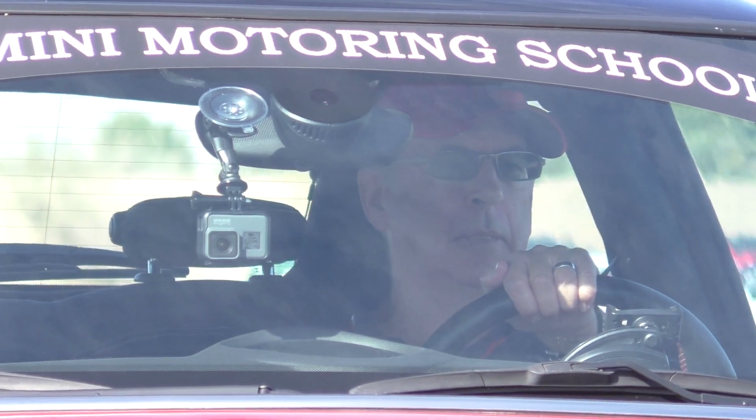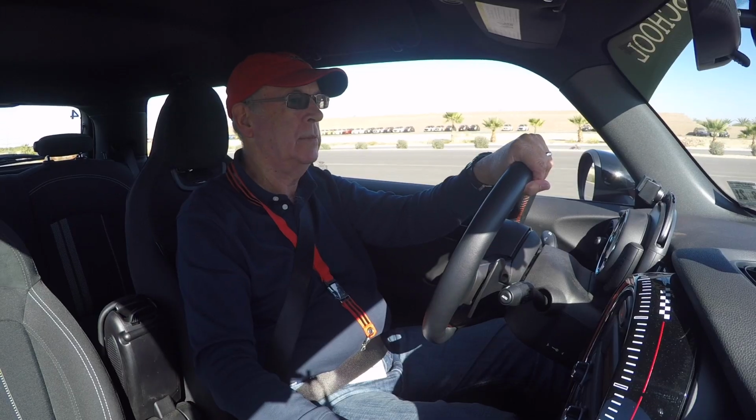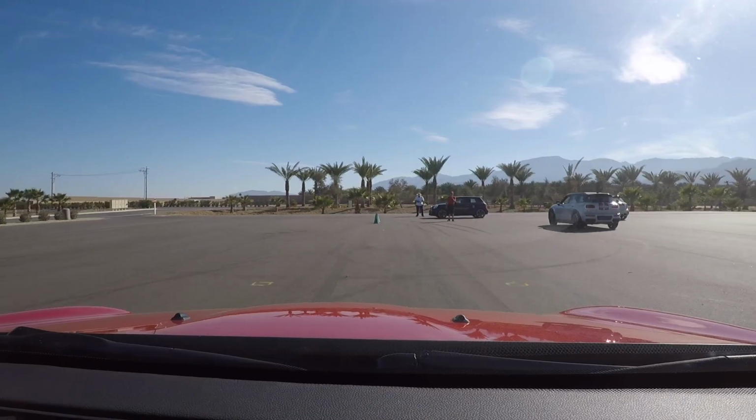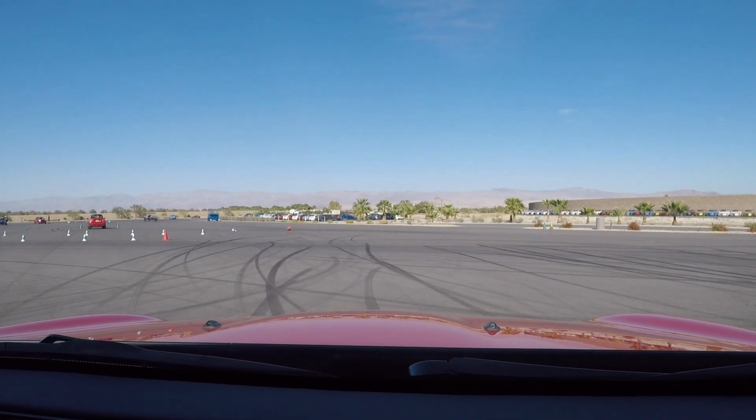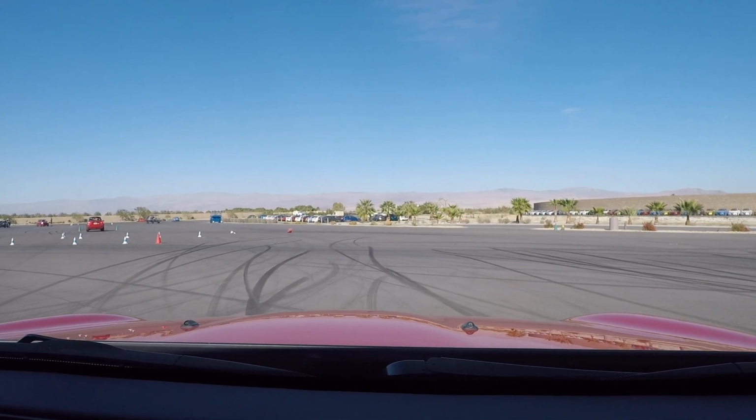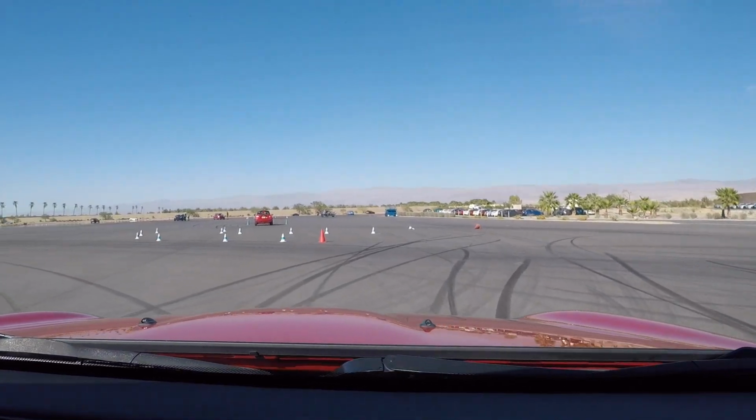Floor. Floor. Go big, Gordon. Go. Flick. Yeah, you weren't going fast enough. That's why you didn't rotate all the way around.